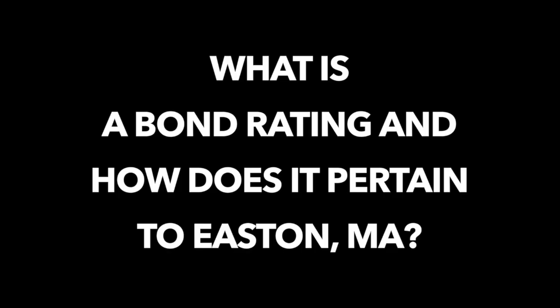A bond rating is a descriptor of the financial situation in your community. The better the bond rating, the better the financial situation in your community. The worse the bond rating, the worse the financial situation in your community. Our bond rating right now is AA3, and a bond rating goes up or down based on several factors: how much money you have in reserves, how your budgeting process is going, how much debt you have outside of Prop 2.5. All those things have an impact on the bond rating.